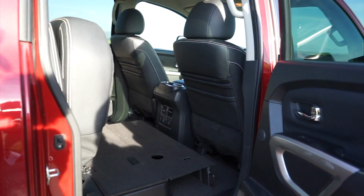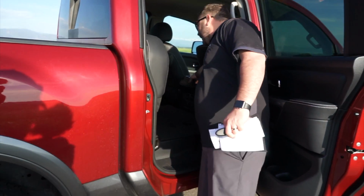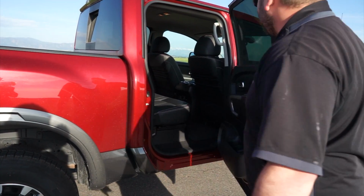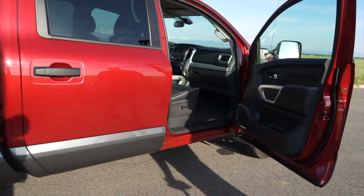Again, heated seats back here. You do have a full 110 volt outlet, as well as vents back here and 2 cup holders, which is really, really nice. Let's fold this up, fold that down, and I'm going to open this. We normally go from the driver's side. We'll give you a little bit different view with the sunlight.